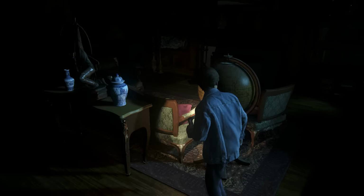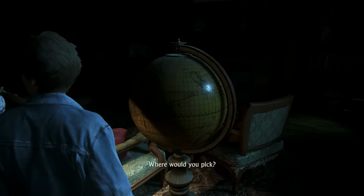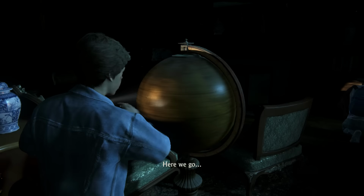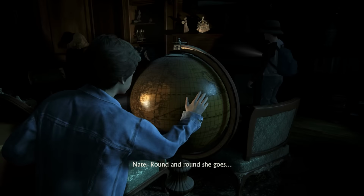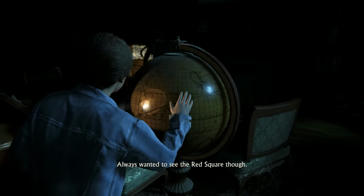So where are we going? Well, if you could go anywhere in the world, where would you pick? Anywhere? Anywhere. Okay, well. Here we go. India. Yeah, we'll visit the Taj Mahal. Round and round she goes. Soviet Union. Let's go to Moscow. Hey, it might be a tad difficult to get in. I always wanted to see the Red Square, though. Let's try again.